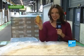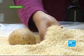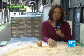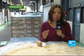Here's a riddle for you. How do you use a potato to make plastic? Well, that's exactly what this company does. They use potato starch to produce these granules, which are then melted down to make fully biodegradable plastic products. But while using organic materials might sound like the answer to all our problems, at the moment it only represents a tiny proportion of the global market.